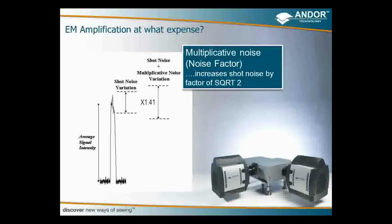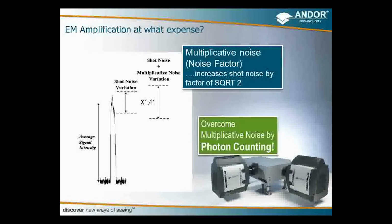There is one downside to EMCCDs: you don't get all this amplification without a price. And this is important for the comparisons we'll talk about later on. You have this multiplication factor as a function of the probability of amplification. This is well modeled, well theorized, and actually well measured as well, and published in papers. The effect of multiplication noise is to increase the shot noise variation by a factor of square root 2. We'll talk about that later and the effect that it has on the overall signal to noise of EMCCDs, especially in a comparative sense.